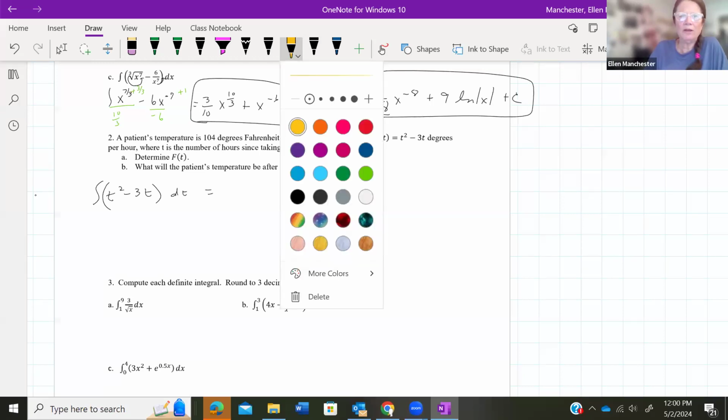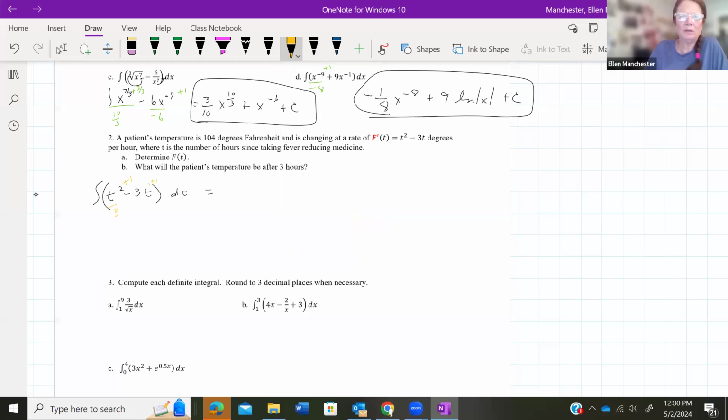So we're going to walk through the process, add 1, divide by my new exponent, add 1, divide by my new exponent. So I end up with 1/3 T cubed minus 3/2 T squared. Okay. And then all they want to know is what's the patient's temperature after 3 hours. So once I have this function, now I can plug in my 3. So the minute I have numbers to plug in, I don't have to do the plus C anymore. So I have 1/3 of 27 is 9. 3/2 of 4 is 27/2, sorry. Is that right?